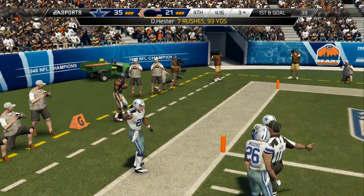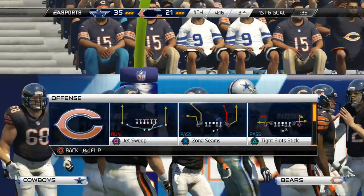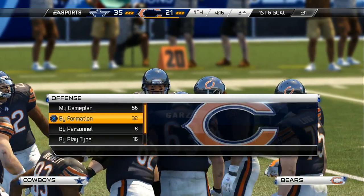This is where games are won and lost. Once an offense gets down the red zone, even though they're down more than seven, can you find a way to punch it in there for the touchdown and not settle for a field goal?